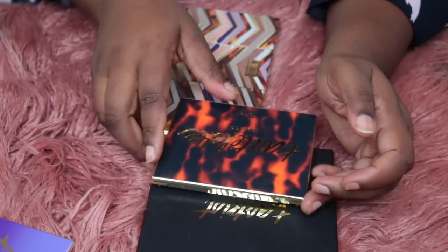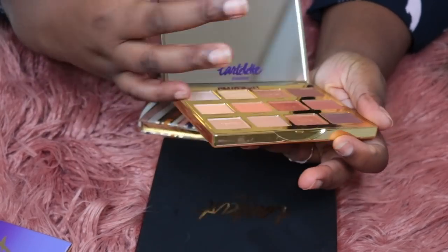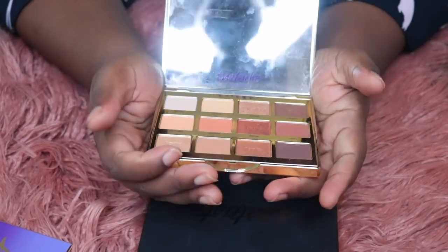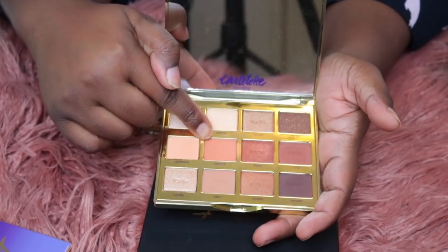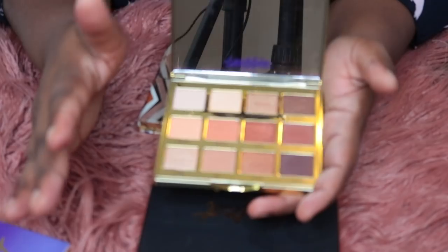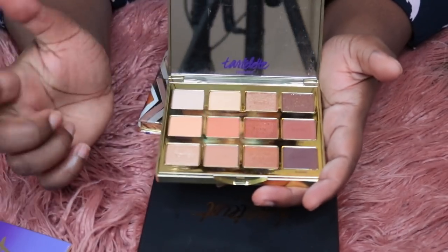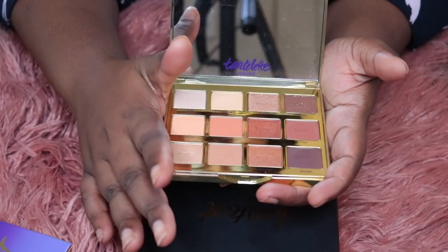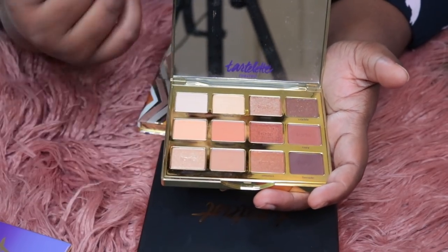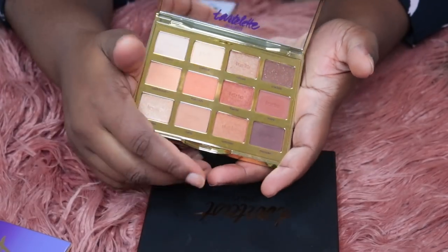effortlessly good. Then I've got the Tartlet Toasted. Now, I was disappointed with this. I must say, this shade here is the dustiest. It just goes poof on the lid. It just would not stick to my lid. I don't know why. I'm gonna try and use this palette again and kind of stamp it on first and then blend it out. Just use a different technique that I wasn't using at the time.